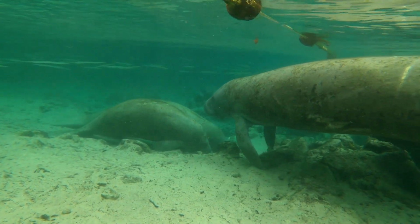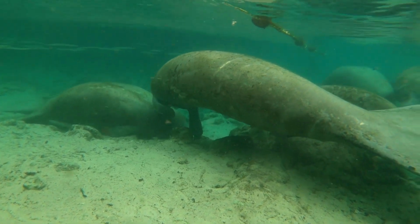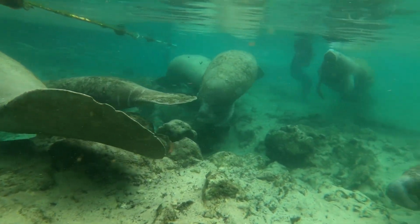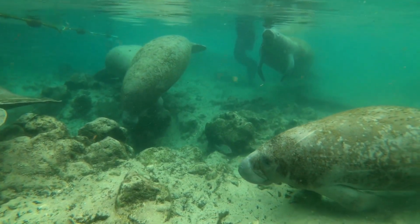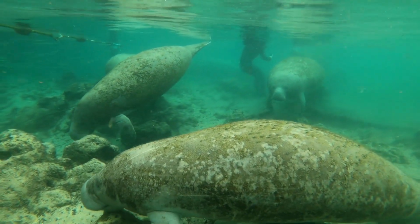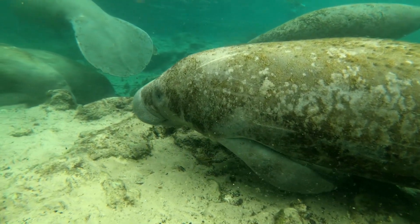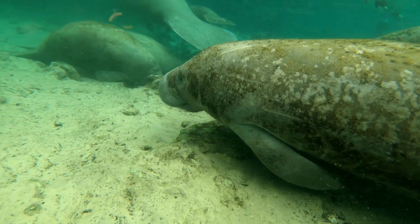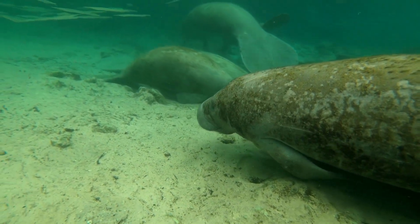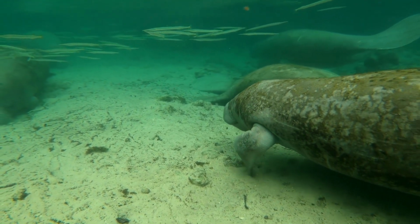One of the biggest threats to manatees is collisions with boats and other watercraft. As manatees are slow-moving and often found in shallow waters, they are at high risk of being struck by boats, which can cause serious injuries or even death. Habitat loss and degradation are also major threats to manatees, as human activities such as coastal development, dredging, and pollution can destroy or fragment the aquatic vegetation that manatees depend on for food and shelter.